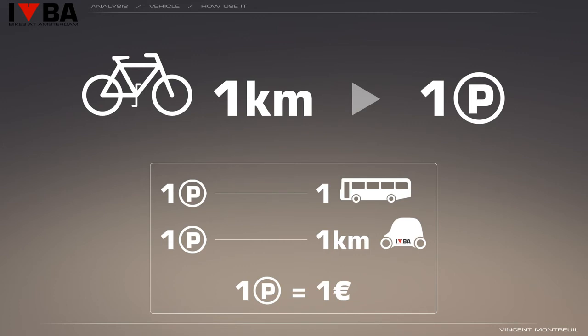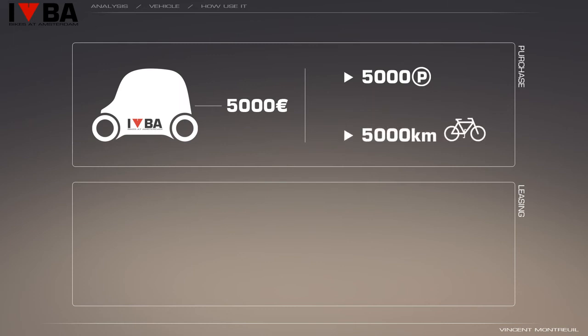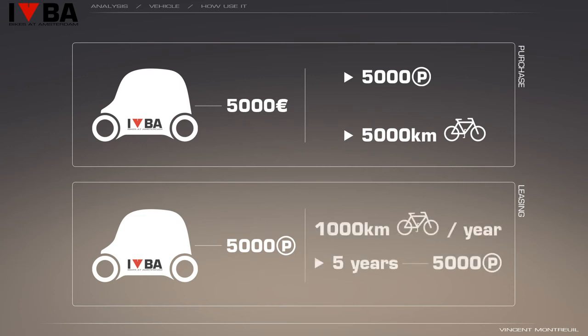The conclusion is that we can take advantage of free services when using bicycles as a means of mobility. But this service can also be used for other applications, to purchase a vehicle or for leasing a vehicle. For example, a vehicle costs 5,000 euro. This is equivalent to either 5,000 points or 5,000 kilometers by bike. So, if you already have a lot of points, it permits to buy the vehicle cheaper. For the leasing solution, we can imagine a payment in 5 years, 1,000 points or 1,000 kilometers by bike a year. And by considering the use of bike every day, it's easy to make 1,000 km a year.